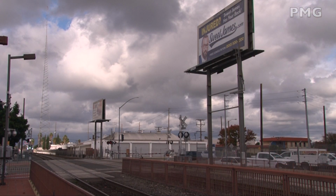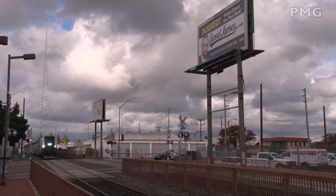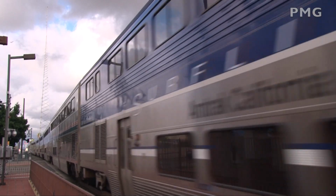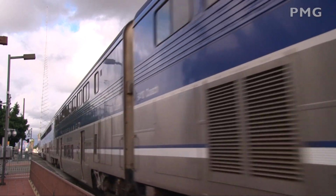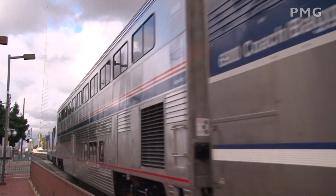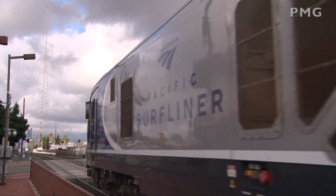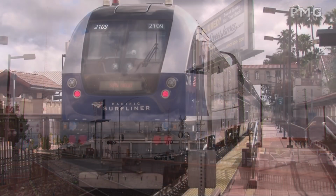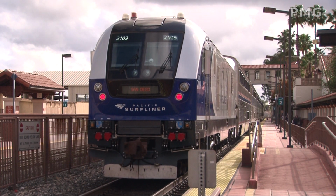From the other side of the tracks, another San Diego-bound Surfliner approached Santa Ana Boulevard. This one had power on both ends. Note the slightly different paint job on both engines. The train has now highballed Santa Ana. In about 2 hours, it will arrive at its destination in San Diego.